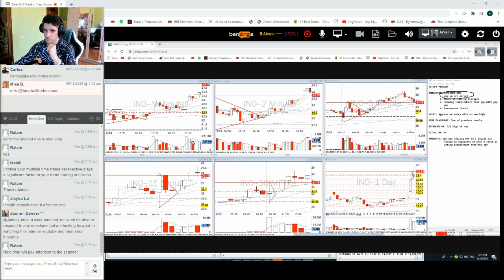It was above all the moving averages. You see on the 15-minute chart it's above the moving averages. On the 30-minute chart it's above the moving averages. On the 5-minute chart it's above the moving averages. On the 1-minute chart it's stuck in between, but this is totally fine when the price action is a little bit choppy. But look, actually it was above it when he took it to the long side. It was a harmonious chart.